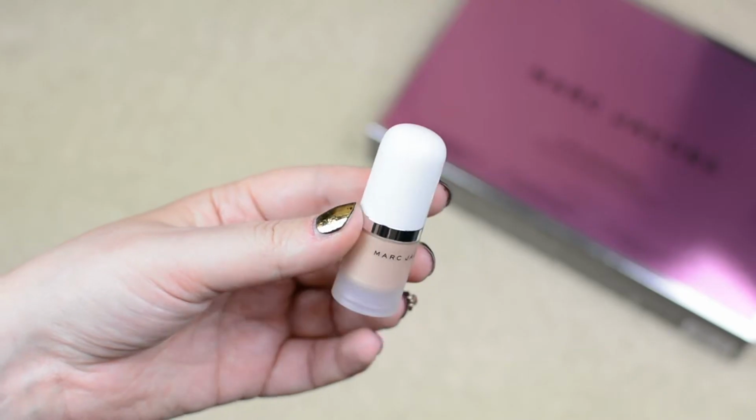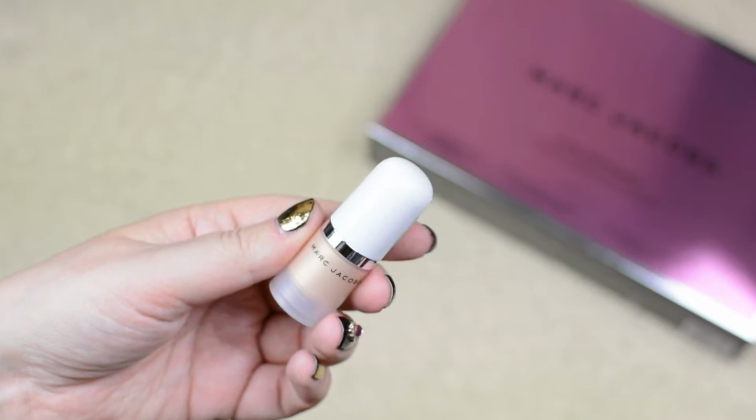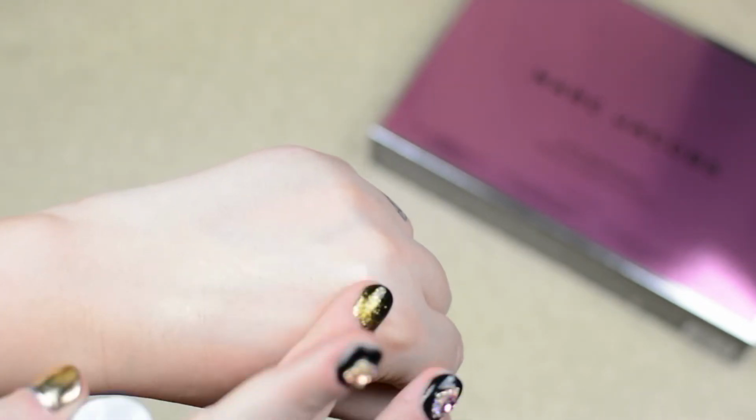Now I'm gonna use the dew drop in shade 50 Do You. I'm gonna apply this a little bit on the back of my hand, because those are so creamy and so pigmented. I think I should have started with this, not to apply cream on top of the powder, but I never said I'm good at it.